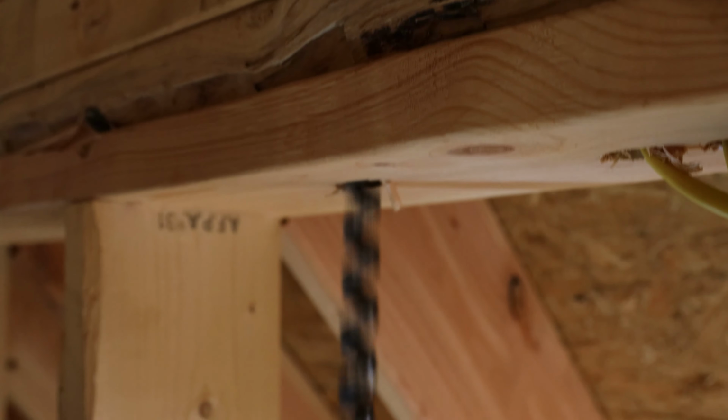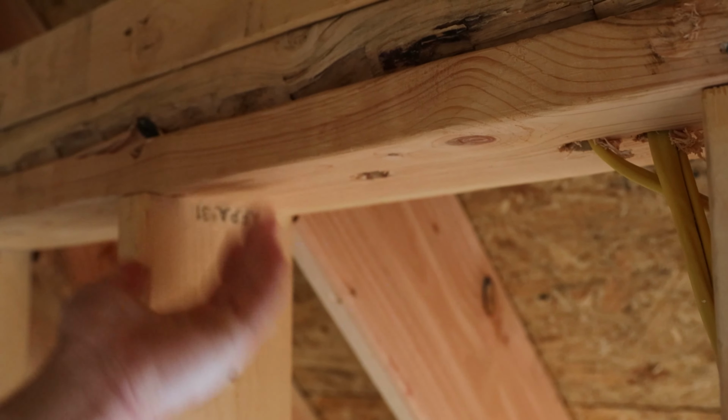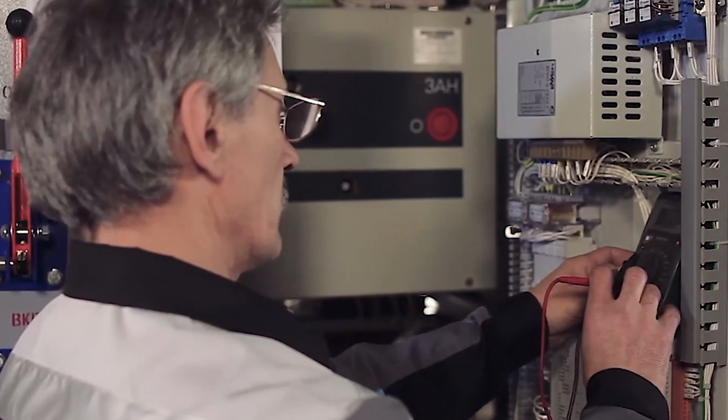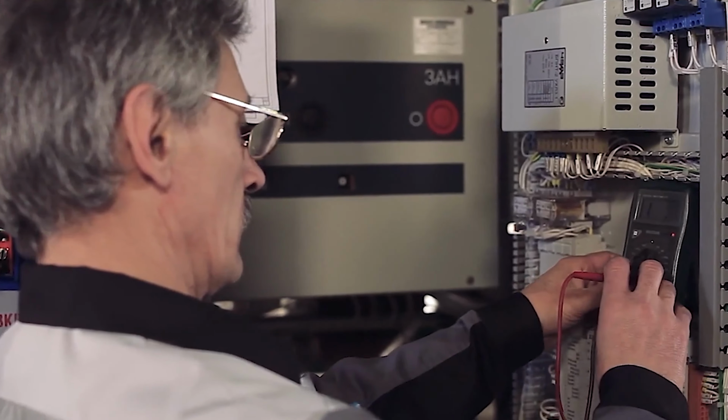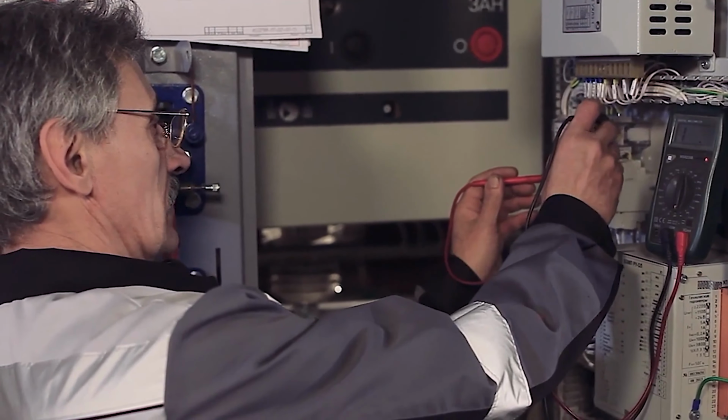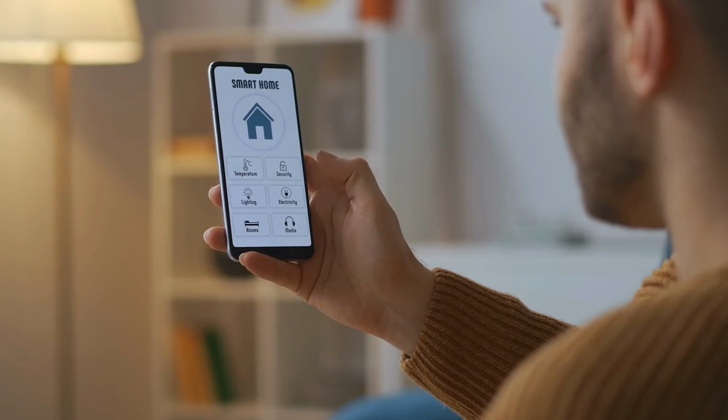The terminology smart home gets thrown around quite a bit in construction. Explain to us just a little bit what that actually means. So a smart home is a home that has some sort of brain in it, a processor that is watching what the home is doing, similar to a computer processor. Exactly like that. In fact, the system we use is called Savant, and it runs on an Apple computer.